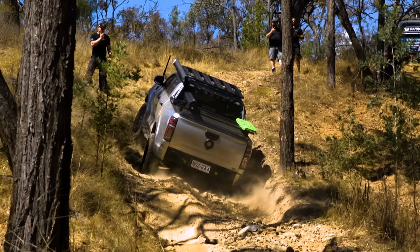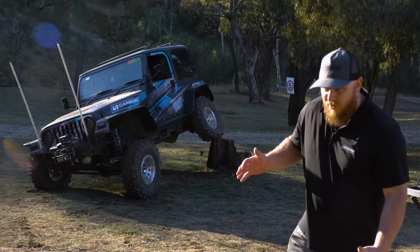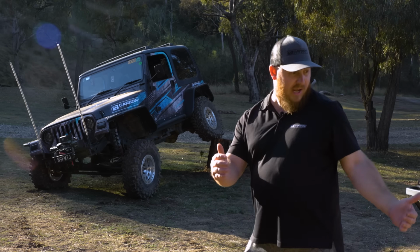I didn't realize myself when I was driving, my car was literally on two wheels. He was bouncing the front up, and then at one point as he's come up a bit further, he's bounced the front and the rear.